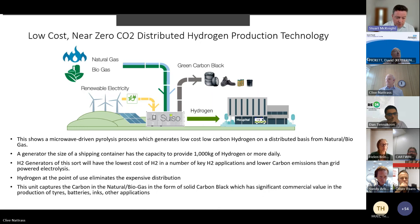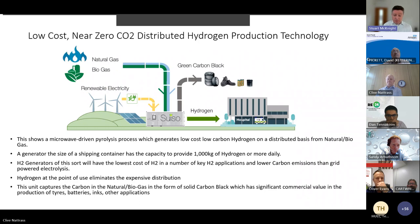The on-site methane pyrolysis generators can produce typically up to about a ton of hydrogen a day, which is a significant amount. We've certainly been looking at applications throughout the UK and not just in transport trusts. And when we've looked at the data, it has significantly lower carbon emissions than grid powered electrolysis. So it's possibly the best way to decarbonize your systems. We can also use biogas if that's available. But we'd think in most cases, for most applications within the NHS, we'll be using natural gas and decarbonizing it on site. Next slide, please.